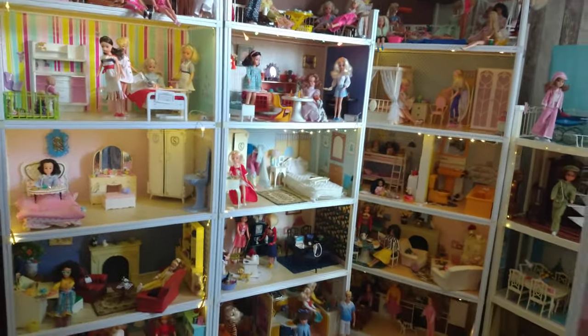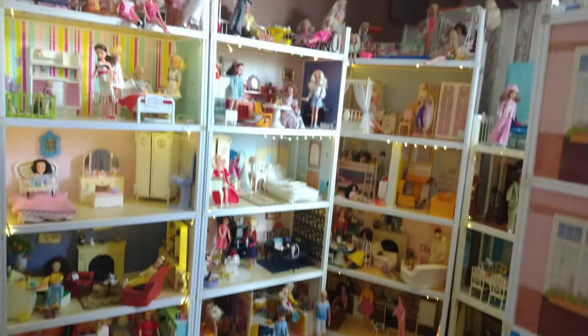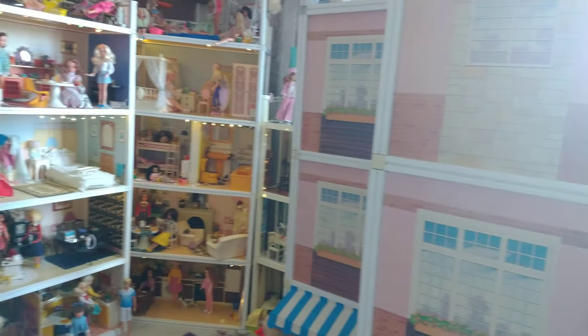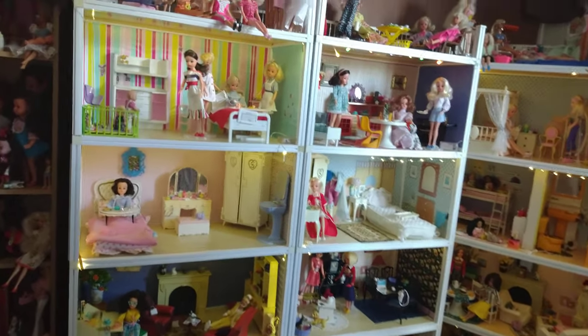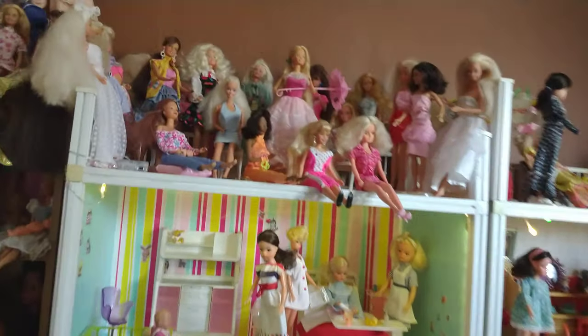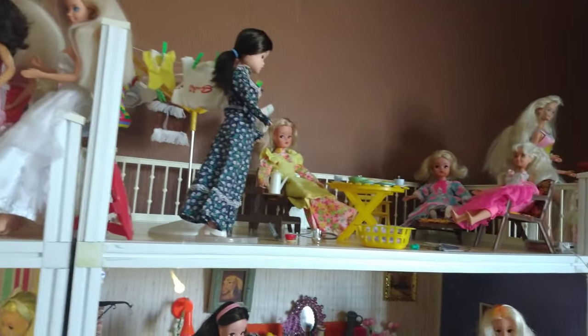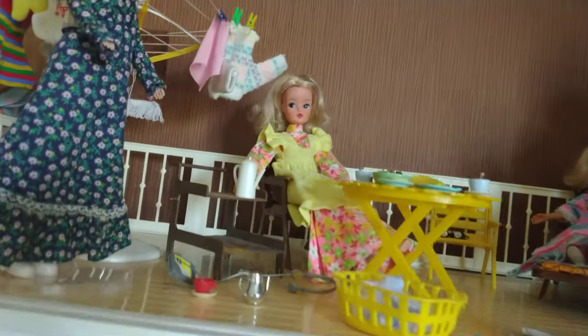It started off with one house. Well, within the following 2 years, it became a few more. But okay, it's my hobby. I'm not bothering anyone with it. And I don't care what somebody else thinks.